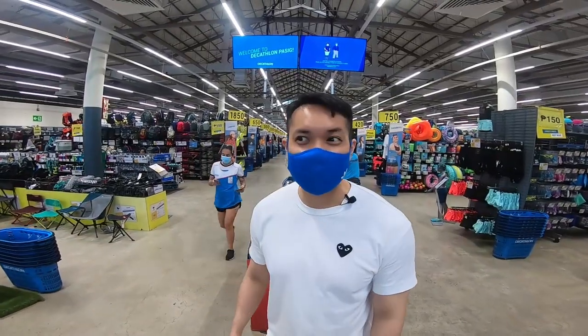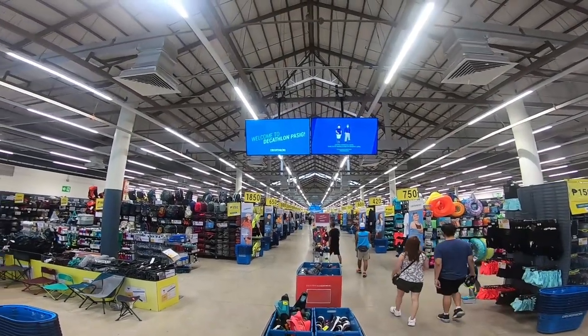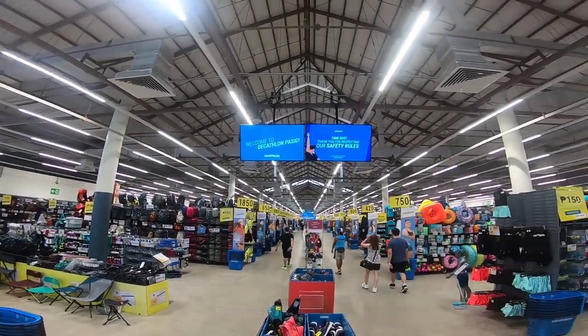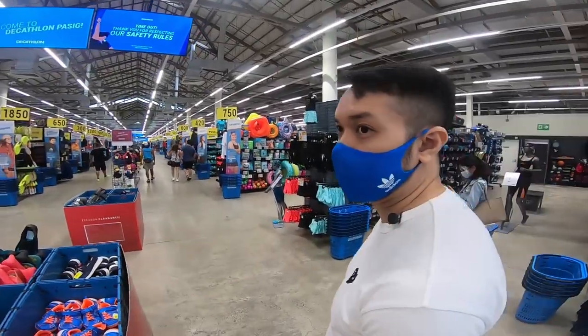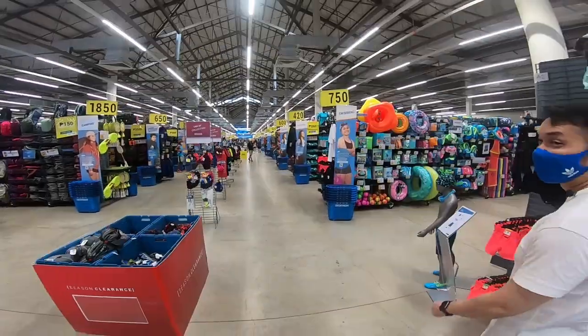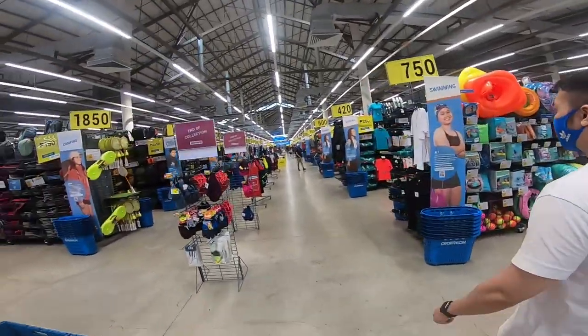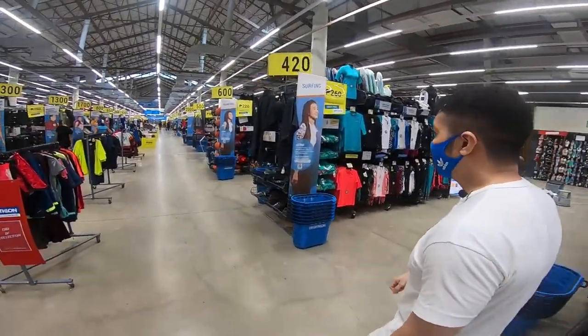Damn, this is huge, dude. Look at that. Wow, that's huge. If you can't see it yet on the camera, this is gigantic. So I don't even know how we're gonna go around our way. Yeah, we'll go all the way to the back para makita nila. Do you even need like a cart? Kailangan ba ng cart dito pag magdadala ka?